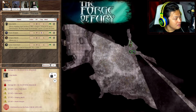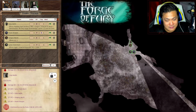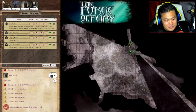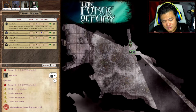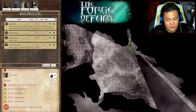Well, I'm out of ideas. Do you just want to try a shatter, and if nothing happens, nothing happens? Well, I kind of wanted to try prestidigitation first. Sure. Yeah, I'll just use prestidigitation to make some noise. You don't notice any changes once you make that noise.